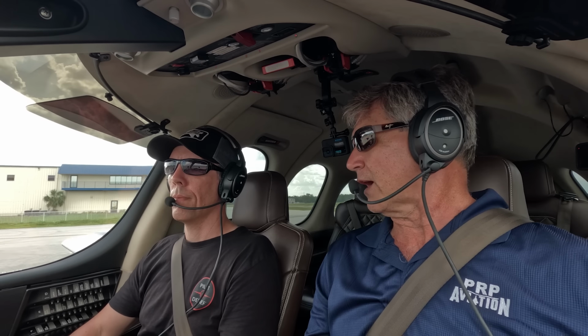But there are such nice features for knowing where you are, especially at complex airports. Especially for single-pilot operations, you really don't want to be heads down, especially on a ramp like this, trying to read and run your checklist while you're taxiing.